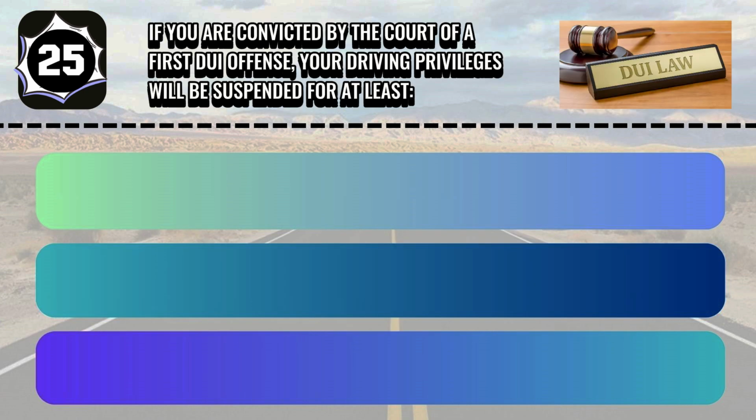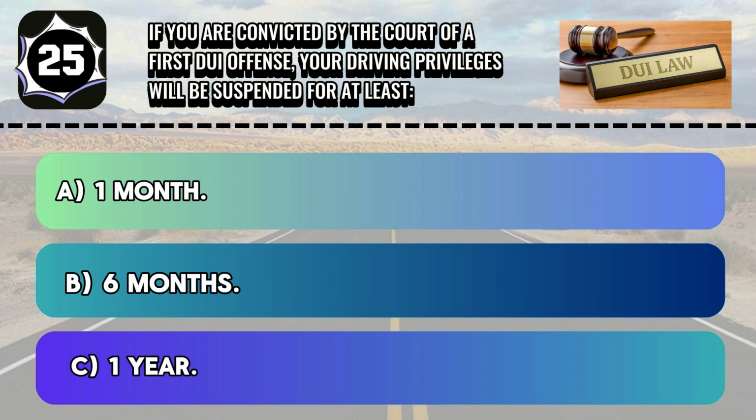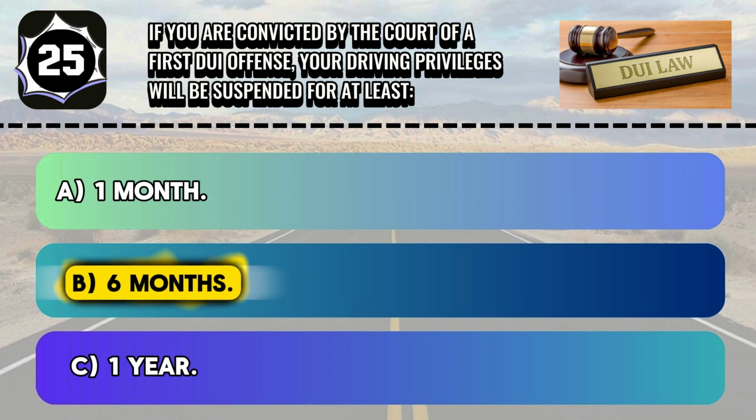If you are convicted by the court of a first DUI offense, your driving privileges will be suspended for at least A. 1 month, B. 6 months, C. 1 year. Correct answer B. 6 months.